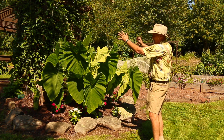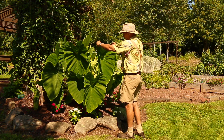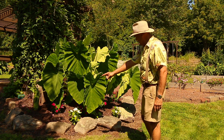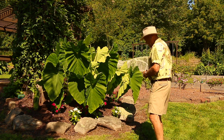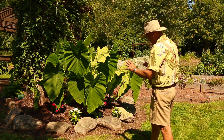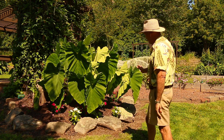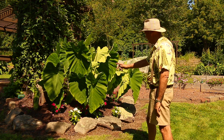But anyhow, here on the end of my outdoor garden structure, I planted this beautiful elephant ear. In the foreground, you can see I installed these boulders along the front edge. Again, it just adds a real beautiful color and texture and a natural look to this garden. And then I do have some vinca flowers planted here in the front.